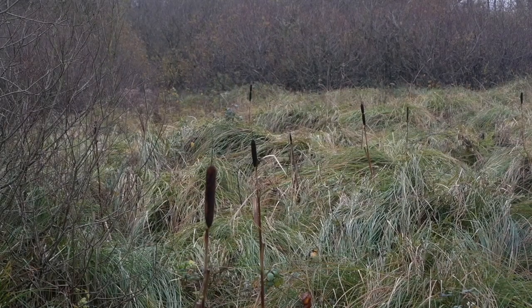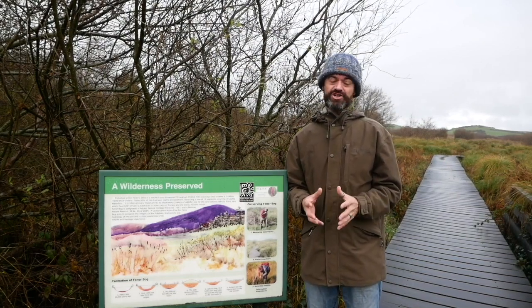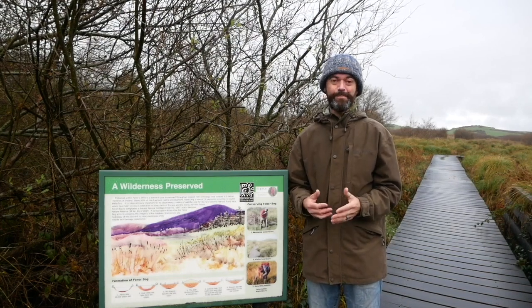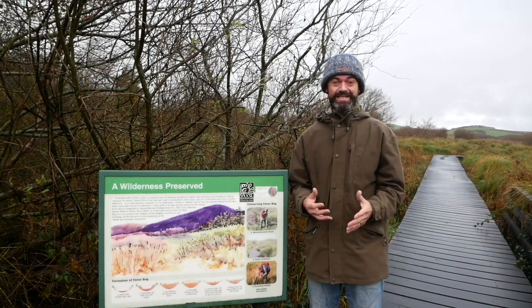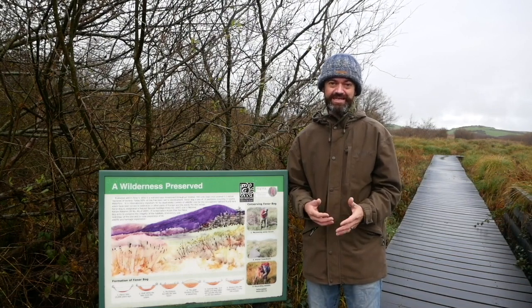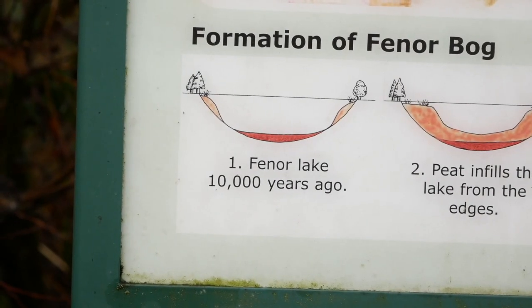So to understand Fenor Bog and how it was actually formed, we need to go back to the Ice Age. Let's imagine this huge, gigantic northern ice sheet running right across Ireland. It's like massive coarse sandpaper that runs over timber, except it's over an island. And when it travelled southwards, it gouged out a lake here at Fenor. So 10,000 years ago, we can see that Fenor Bog, in fact, was Fenor Lake.